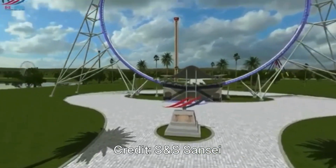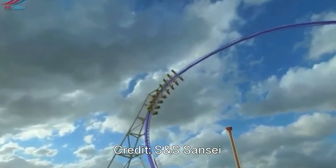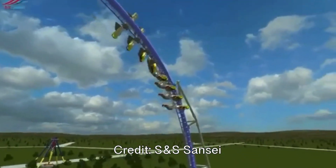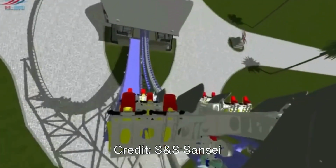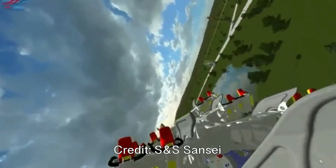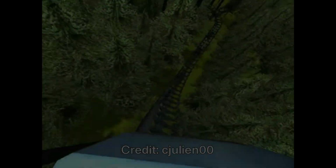Unfortunately, no parks were interested, and I could see why. With the very expensive cost of 4D trains combined with the short capacity of this ride, I don't really see any potential buyers that would want to experiment with this. Anyway, S&S after this focused more on their 4D free spins, and we are where we're at today.